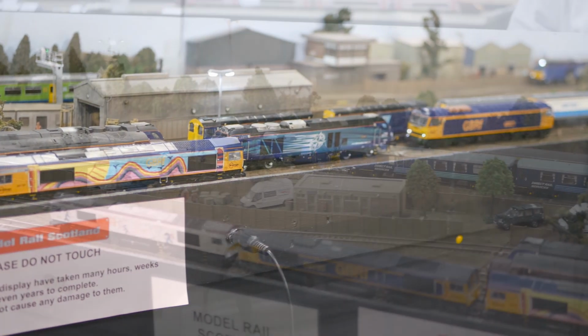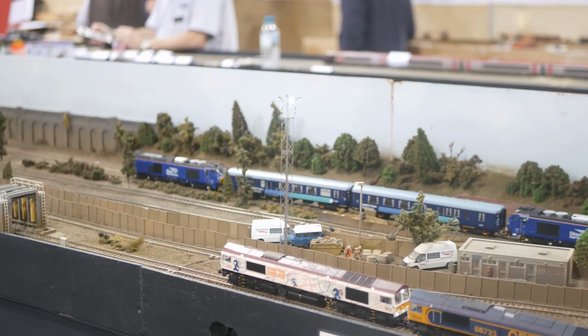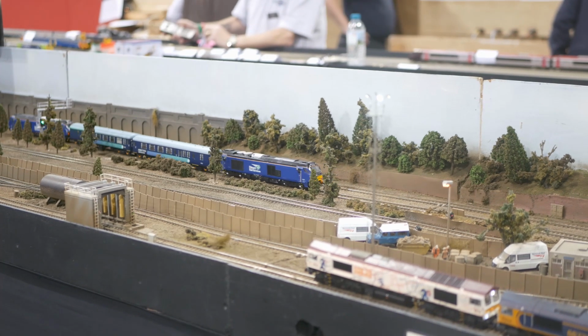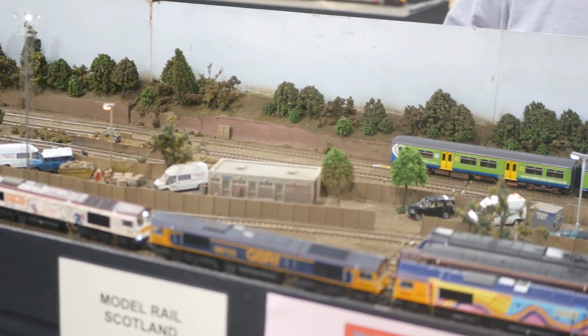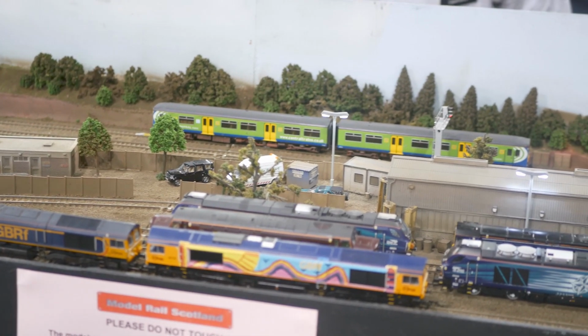So what we then decided to do is base it in the Midlands, because I've got a lot of Midland stock. So 170s, 158s, Voyagers, rail treatment trains, bubble cars and other rolling stock alike. So we decided to build 3 platforms, a head shunt. We've got a nice diesel depot area with a shed. We've got a carriage wash sidings.